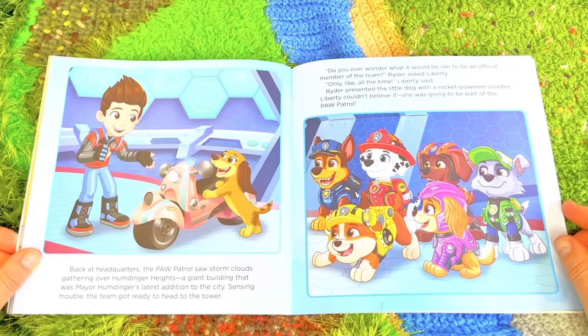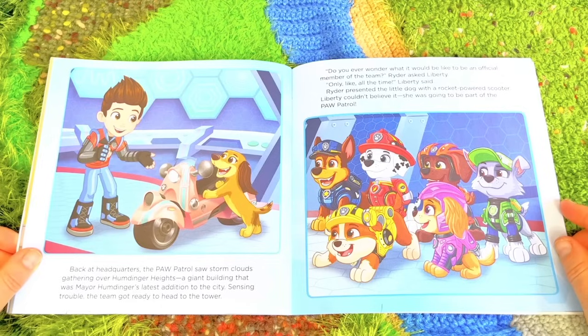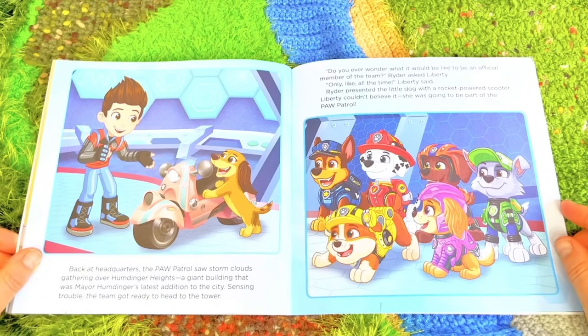"Do you ever wonder what it would be like to be an official member of the team?" Ryder asked Liberty. "Only like all the time," Liberty said. Ryder presented the little dog with a rocket-powered scooter. Liberty couldn't believe it. She was going to be part of the Paw Patrol.